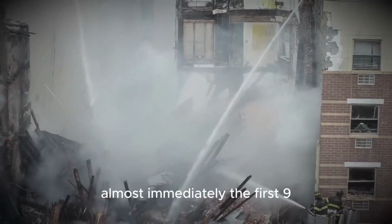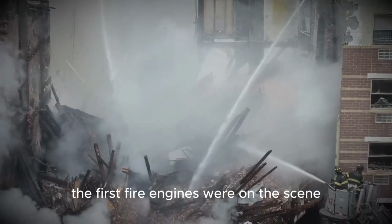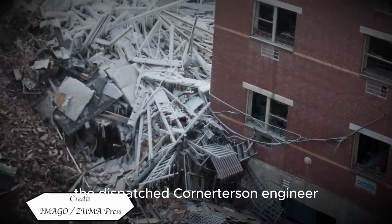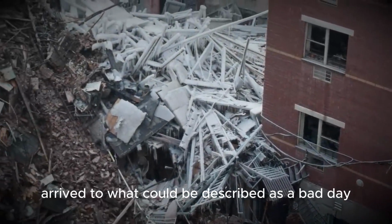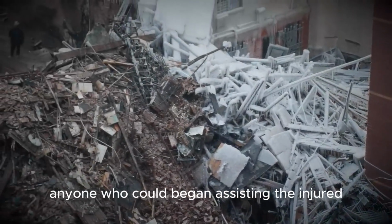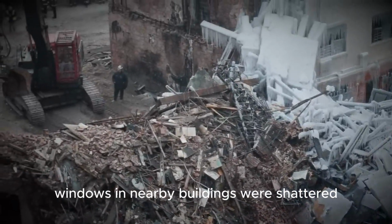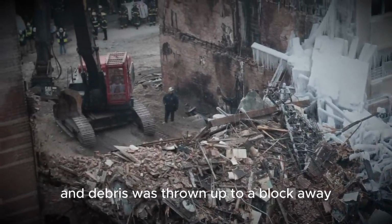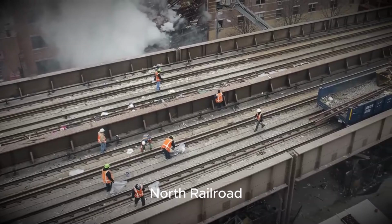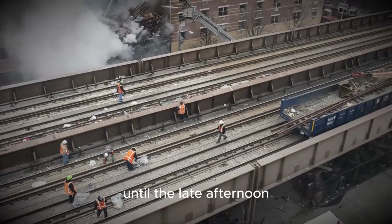Almost immediately, the first 911 calls came in, and 3 minutes after, the first fire engines were on the scene. At roughly 9:39 in the morning, the dispatched Con Edison engineer arrived to what could be described as a bad day at the office. Anyone who could began assisting the injured. Windows in nearby buildings were shattered and debris was thrown up to a block away. Some had even landed on the elevated section of the Metro North Railroad. This necessitated the line being shut down until the late afternoon.